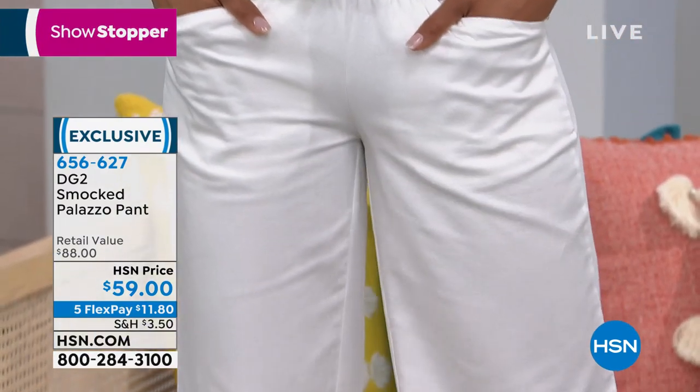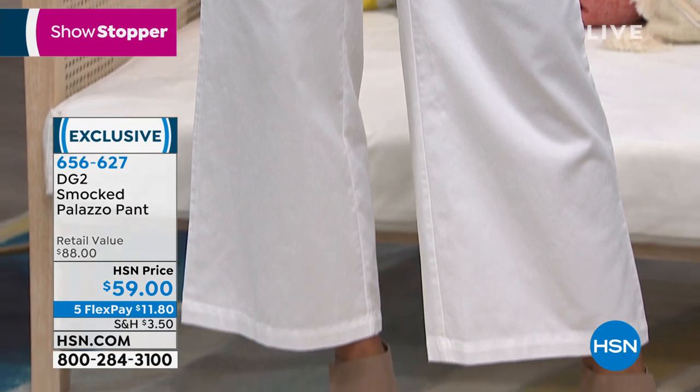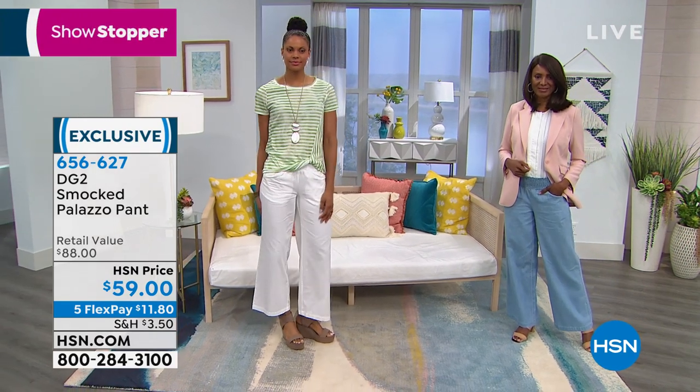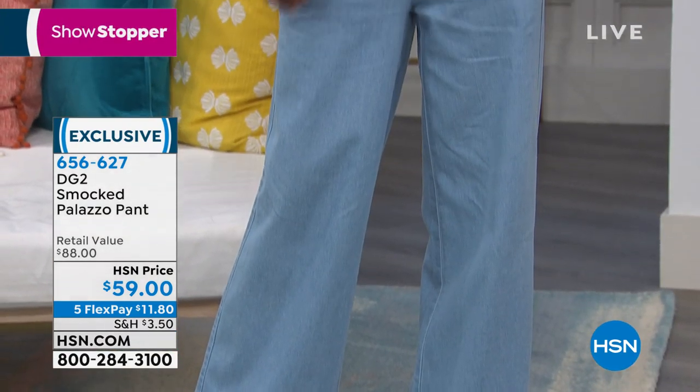It just reminds me of a vacation. It does. It seems very cruise, very resort. And I love the white. And I was actually asking you a question about white jeans. So I like the idea that when you're buying these in white, you've got lots of air, and it's not skin tight on your legs like white jeans.